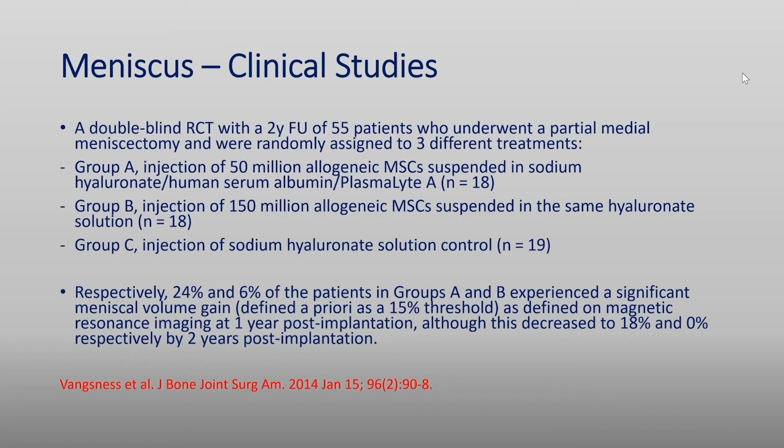A double-blind RCT with a 2-year follow-up of 55 patients who underwent partial medial meniscectomy and were assigned to 3 different treatment groups: either an injection of 50 million allogeneic MSCs suspended in hyaluronic acid, the other group received 150 million allogeneic MSCs suspended in hyaluronic acid, and the control group received only hyaluronic acid. And both MSC groups experienced a significant meniscal volume gain assessed on MRI at 1 year post-implantation, although over time, at 2 years, this has gradually decreased.